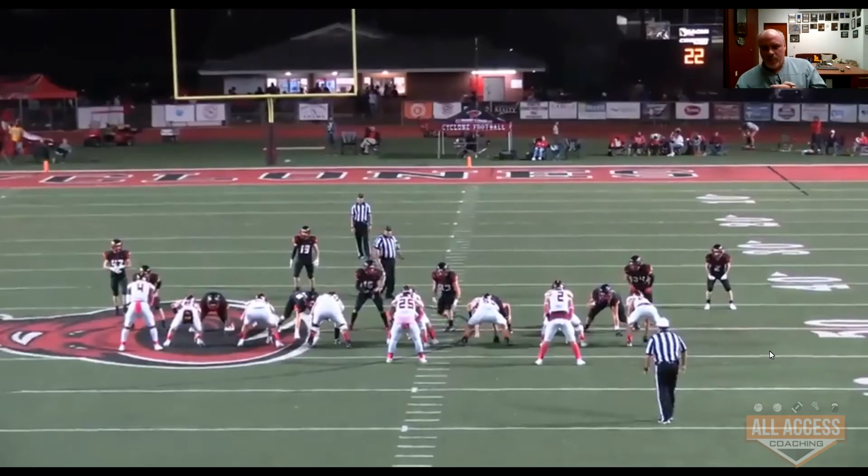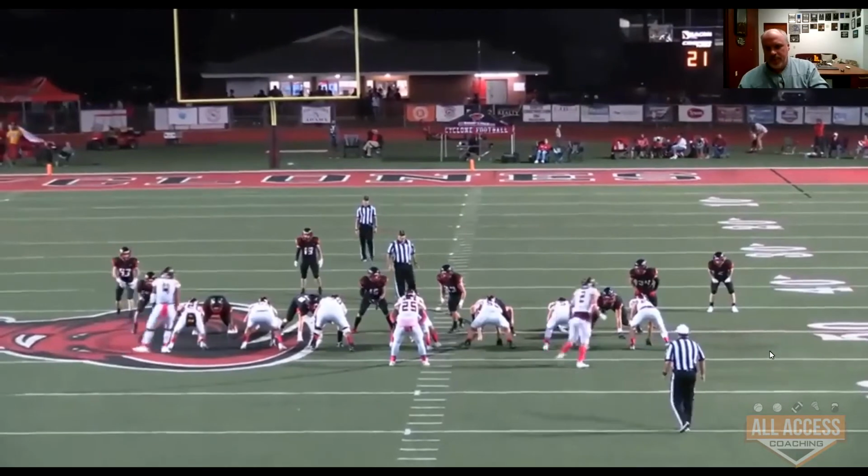And so when we shift, these guys don't even move. In fact, that 34, the overhang player, doesn't widen. So we get an extra blocker on that guy. So now the wing has him.